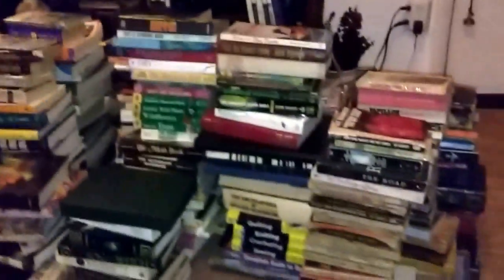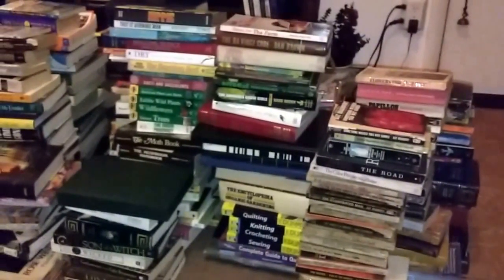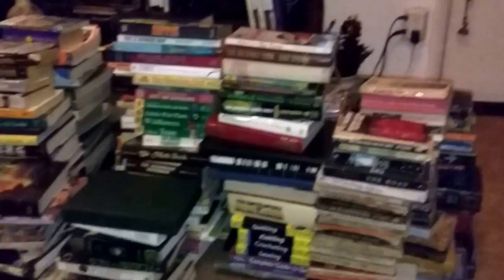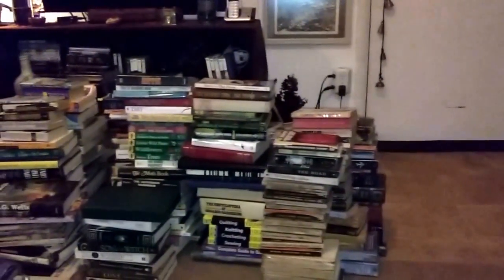And then this is what I have left here in the living room. I haven't even touched what's in the bedroom yet. So I'm going to put Stephen up on the shelf just to get him out of the way, and we'll move on. And I'll be back with another update real soon. See you in a minute.